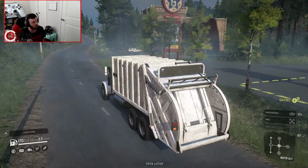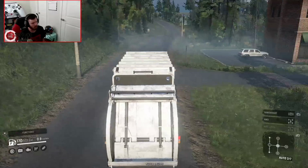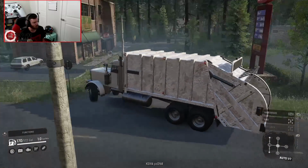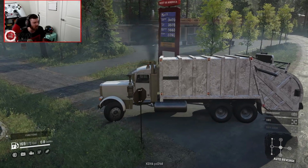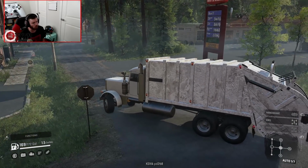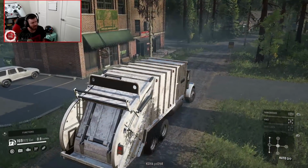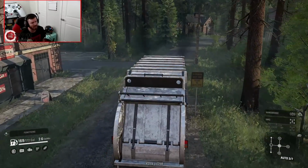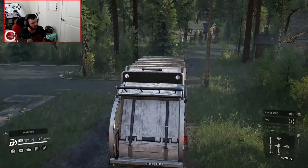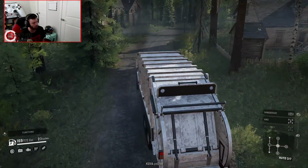Now, let's actually drive it down through this neighborhood environment real quick and see what it would be like to go through an actual garbage pickup roleplay mission. Granted, since you can't really get out of the truck or do anything like that in SnowRunner, you have to use your imagination for parts of it, of course. But at the end of the day, ooh, residential quiet zone. I don't know if these dual stacks will work for that.